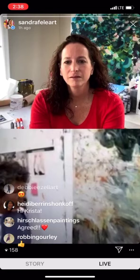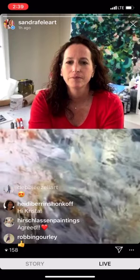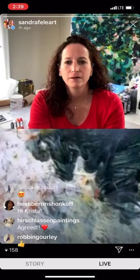Did you use gesso and mediums and everything? Yes. Is there a rhyme or a reason as to what type of materials you use when you come in, or do you just go with whatever feels right at the time? I build my surfaces up until I find them satisfying and interesting.